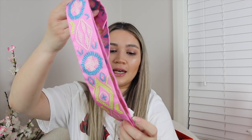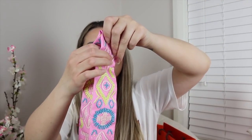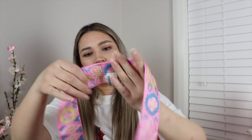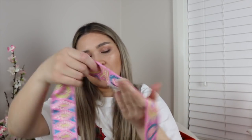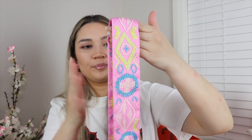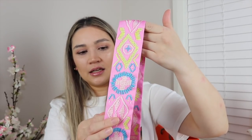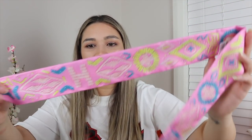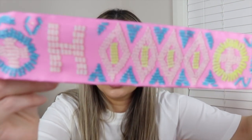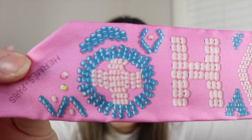And this is the Twilly that I got. This is the new season Twilly. Kelly and Pearls, it's called. And this is in the color Rose Bonbon, Canard, and I think something else as well. Can't remember. But yeah, it's like yellow, pale pink, more of a Barbie pink, bubblegum pink kind of color, and then a blue. And it's actually got pearl, that's why it's called Kelly and Pearls, because these are little tiny pearl beads on the actual design.